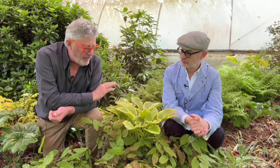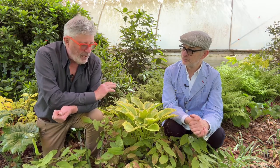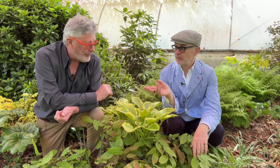Certainly, in my climate, I would probably put a little bit of snail bait of some form around them. I don't like using too much in the way of chemicals, but I would probably use a little bit of snail bait around my hostas. And is it a copper or iron-based one, which is not toxic to other animals?